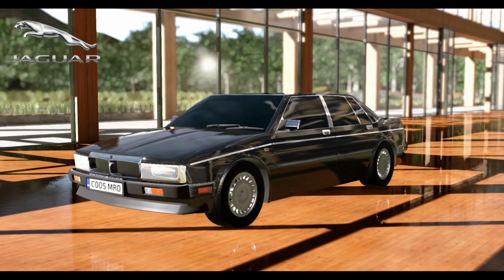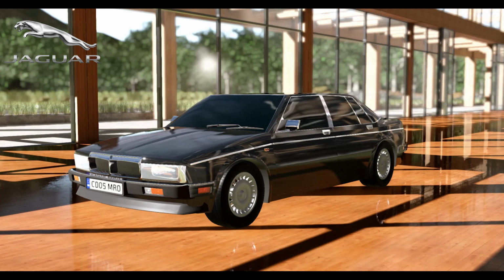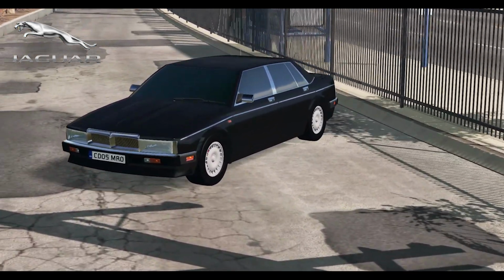It is so advanced. This particular car was named at the time the safest car in Britain because it had airbags, it had independent rear suspension, and much more high technical stuff in the interior and on the exterior and everything. And this particular car was made by our dearest friend Mr. Quest 333, and what a great job he did. So let's drive it and see what's what.